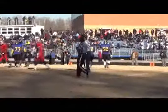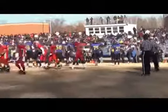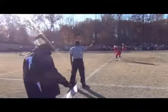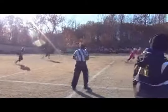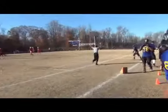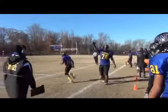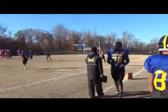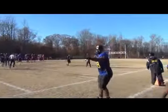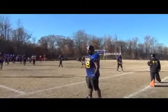Nice job. Okay, we're going to 50 seconds. The clock is running. Focus. Notice he didn't release till the players had crossed the restraining line. Nice job.